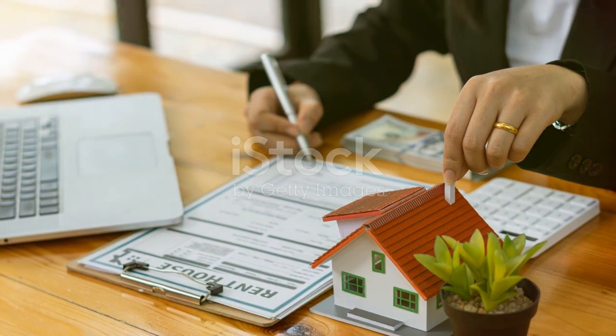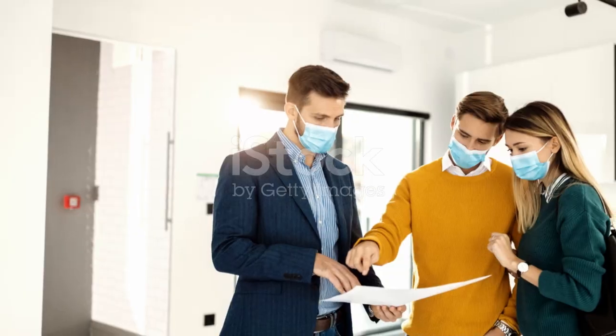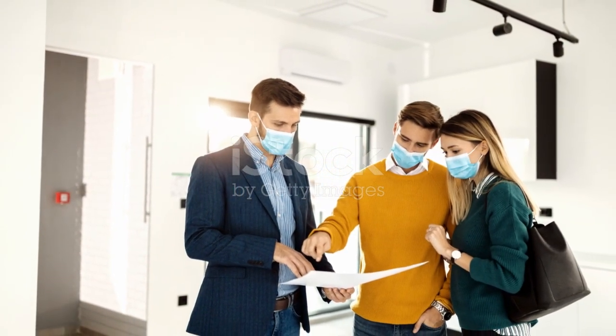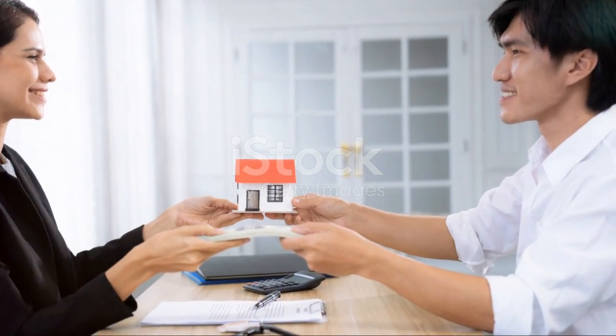4. Refinance. This step is where the BRRRR method truly shines. Refinancing allows you to access the equity you've built in the property, providing the funds needed to continue growing your portfolio.